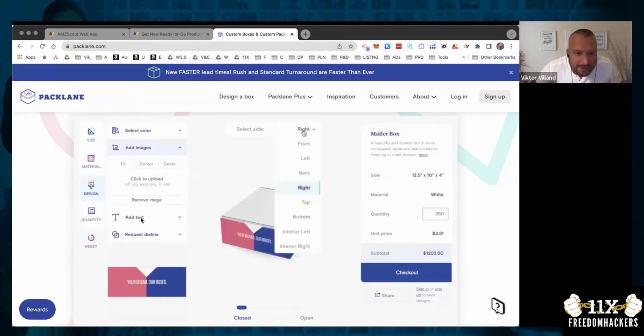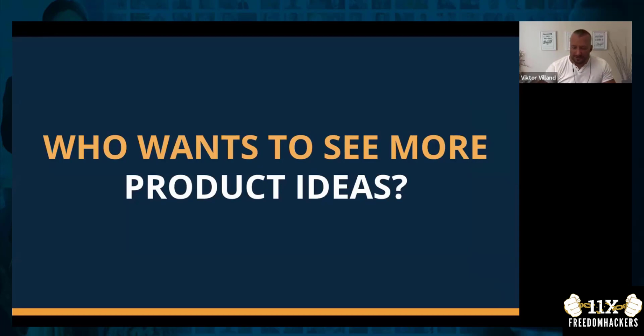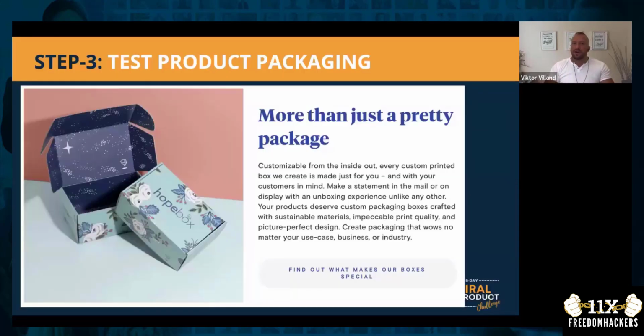Okay, let's go back to the slides. And so that's why I'm telling you this: making the box is basically not a problem, right?